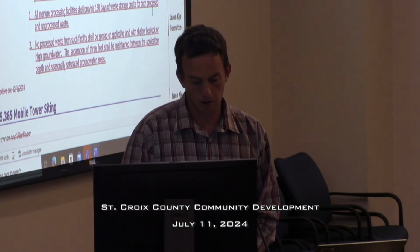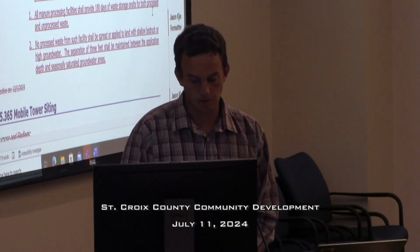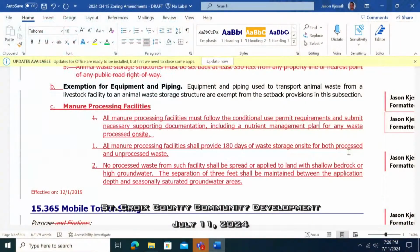And then the other one is no processed waste from such facility shall be spread or applied to land with shallow bedrock or high groundwater. The separation of 3 feet shall be maintained between the application depth and seasonally saturated groundwater areas. That's the same separation that we would have for a private on-site sewer system. So that's where the 3 foot came from: if it's supposedly enough to treat our human waste before it hits our groundwater, is it good enough?